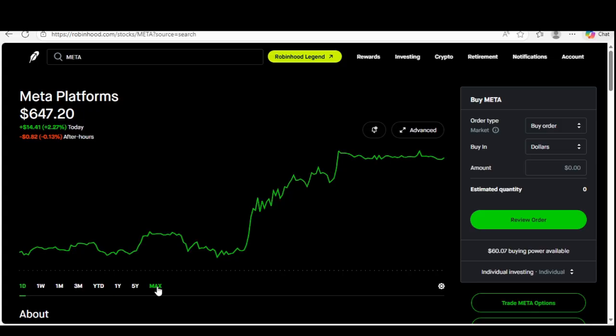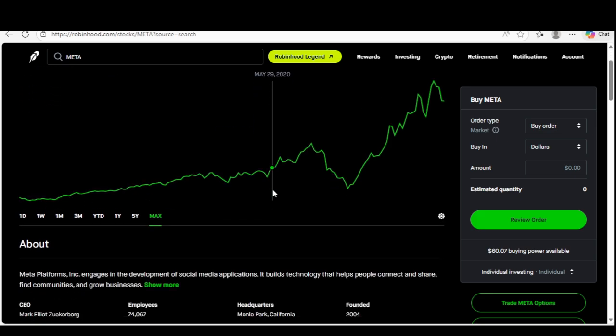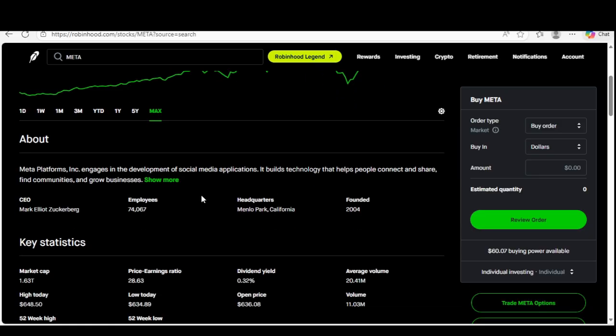So once again, to start off, you could browse through this to see how the stock has been doing. Let's just go straight to the max. So this stock during its lifetime is up more than 1600%. Let's scroll down, and once again you could read the about and see the CEO, Mark Zuckerberg. Everyone is pretty much familiar with that name because Meta Platforms consists of Instagram and Facebook. It has a couple of others, but this is a huge, huge company. It was founded in 2004 and is headquartered in California.